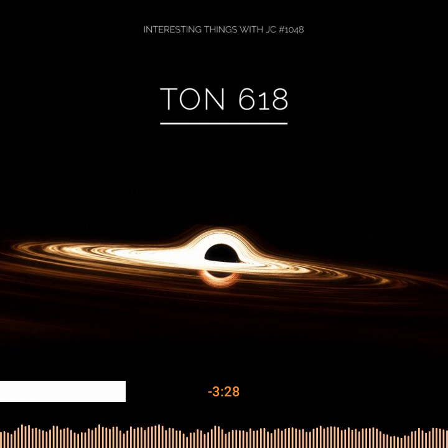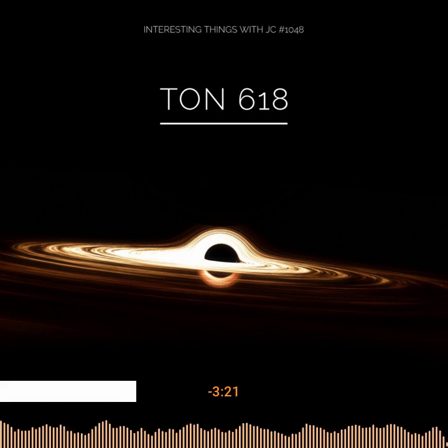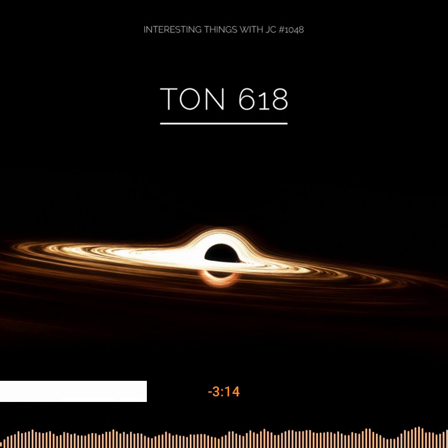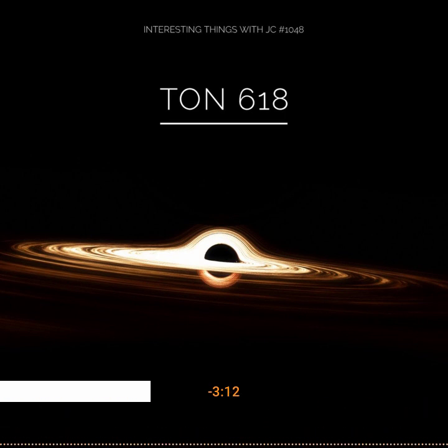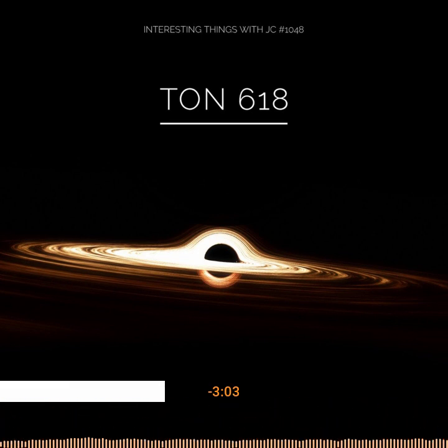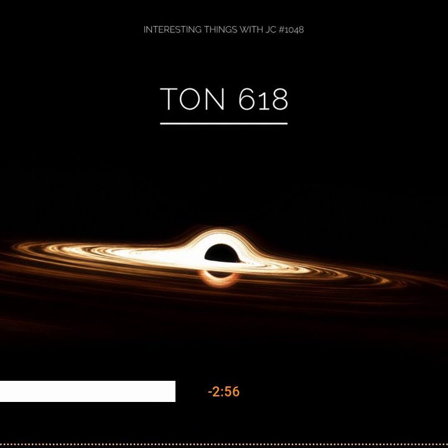At the heart of this lies the idea of an accretion disk, a massive rotating disk of gas and dust that's being consumed by the black hole. The intense gravity of Ton 618 pulls this material in, heating it to millions of degrees in the process. As the material spirals inward, it emits light across multiple wavelengths, including visible light, ultraviolet, and X-rays. This is why Ton 618, despite being so far away, can be detected by our telescopes.